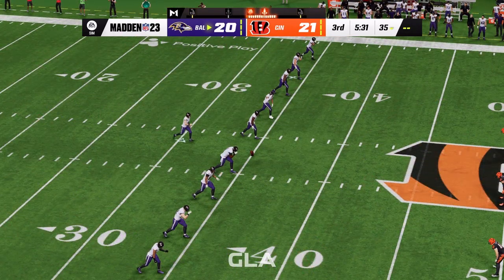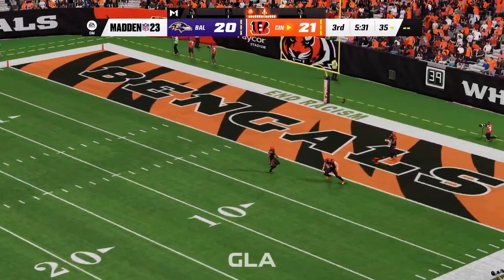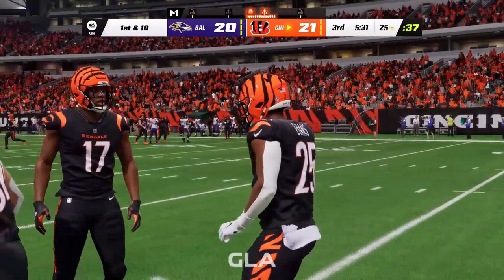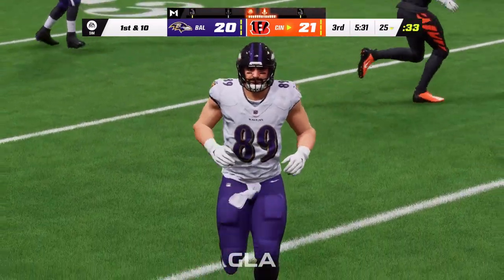Tucker now following the made field goal, set to kick it away. And this will not be brought out. It's a touchback. So here are the Bengals now as they get their first possession of this second half.